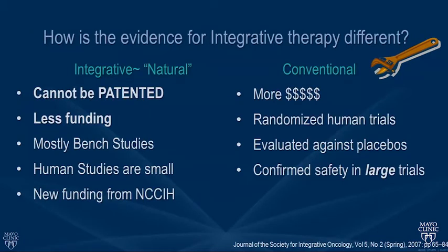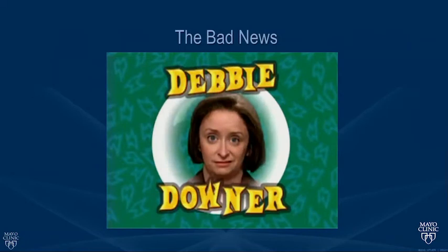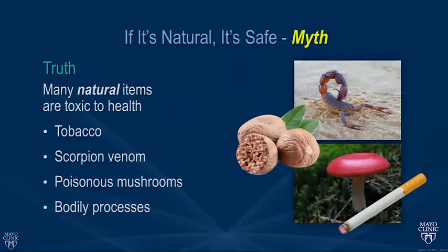So if integrative therapies are based on evidence, how are they different from conventional therapies? Well, the main difference is that integrative therapies are natural supplements, which cannot be patented in a similar manner compared to the conventional pharmaceuticals. So there's a lot less funding for them. That's why in 1998, the NIH created the National Center for Complementary and Integrative Health to help us gain more funding for higher quality research. So I'm going to start off with some more bad news or precautionary news about natural supplements, and then we'll get on to the funner stuff later on in the talk.